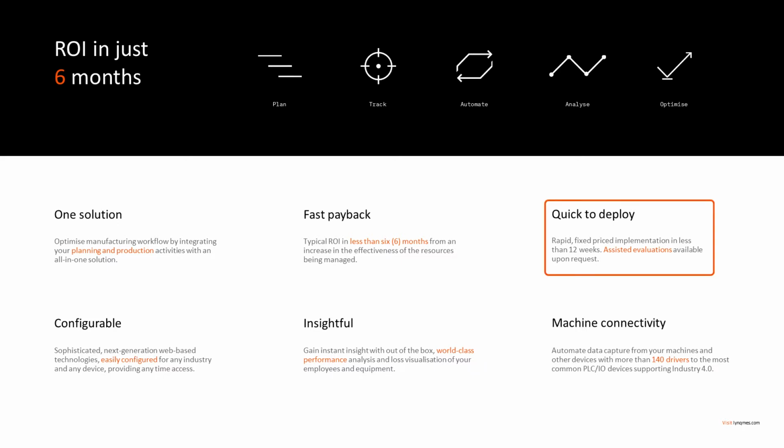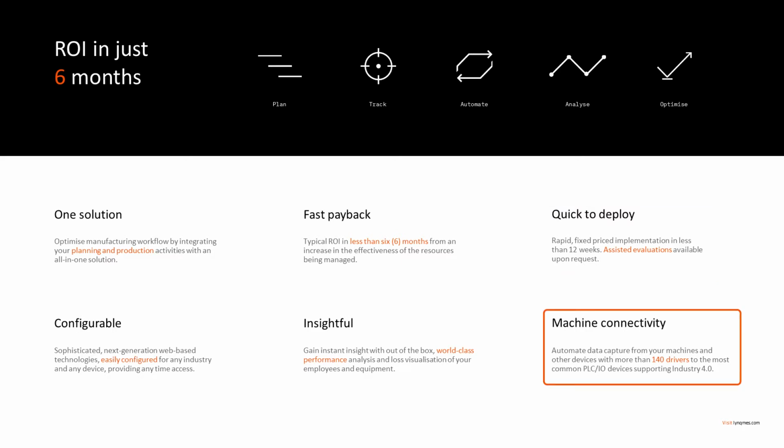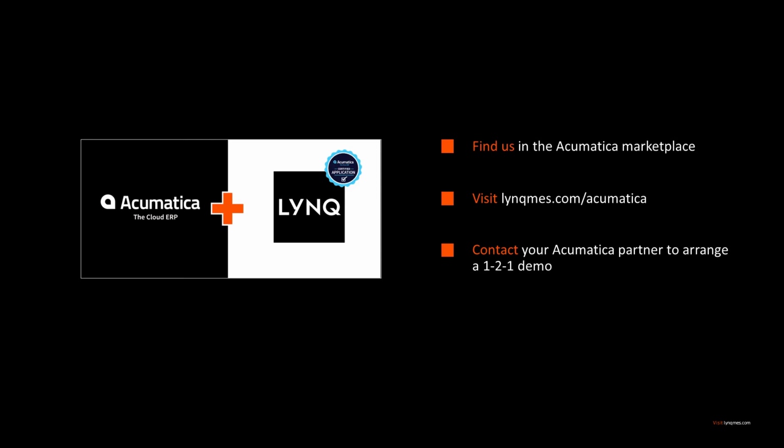LYNQ provides rapid fixed-priced implementations in less than 12 weeks. It provides you with machine connectivity, allowing you to automatically capture data from your machines and other devices with more than 140 industrial drivers, the most common PLCs and I/O devices supporting Industry 4.0. Now that you've seen LYNQ MES, just imagine what you could achieve in your business.